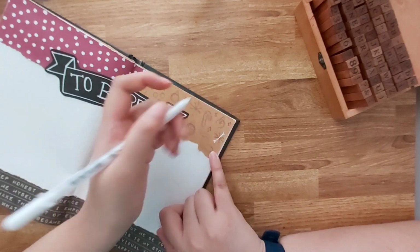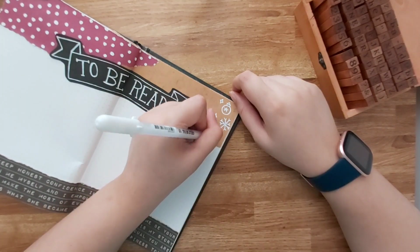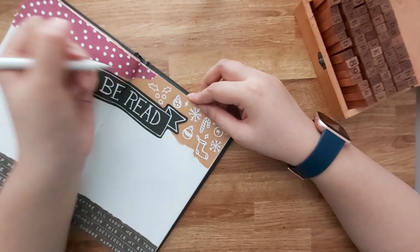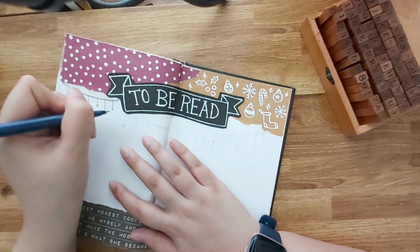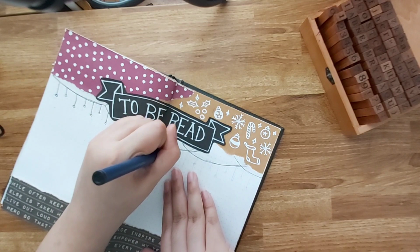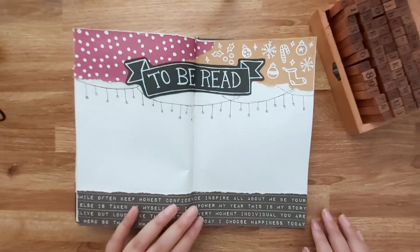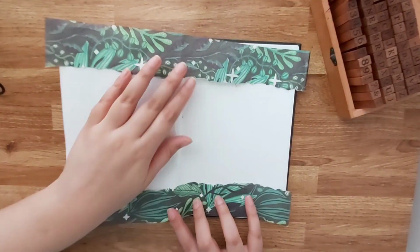But here we just have the to be read banner stuck up, and I'm just doing some white pen doodles. I couldn't let go of the white pen doodles. I think they just come out with a vengeance in the autumn months or the colder months. And I really loved how this turned out, and I'm just making some little lights here. I don't have that much space to write down a lot of things in this to be read spread, but since my reading has been so abysmal and I've not been reading that much, I haven't been making intense TBRs anyway, so I'm okay with that kind of space for my TBR spread.